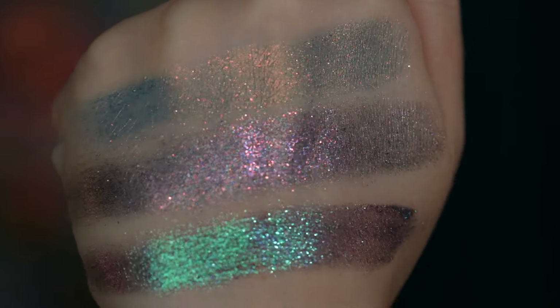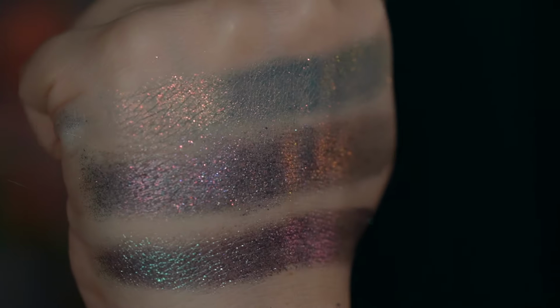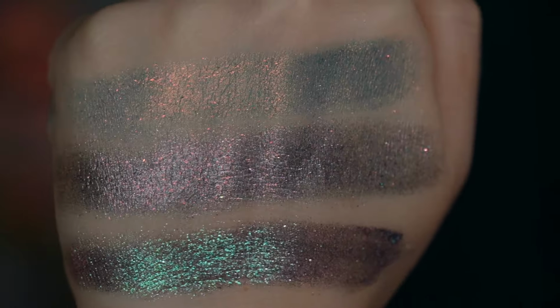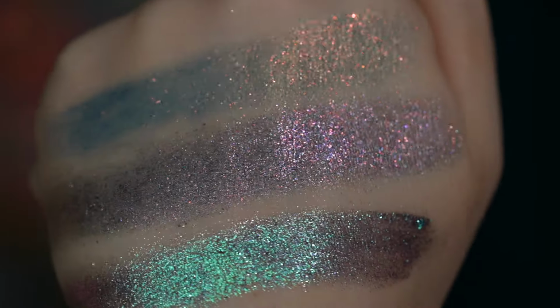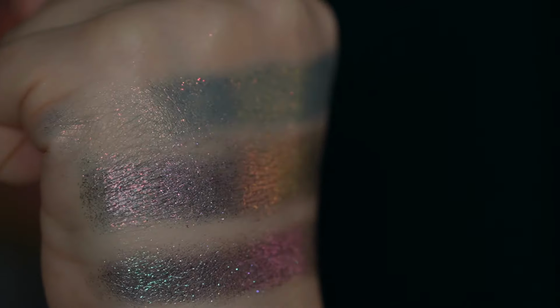So here it is a bit more opaque, and this one has a bunch of different sparkles throughout it, but it is definitely more of a purple straight on. And I see green and blue sparkles throughout it, and then it shifts to orange, and then all the way to green. I actually see a little bit of red in there maybe as well. And then here's just a close-up of the different sparkles throughout it. Very dimensional kind of shade.